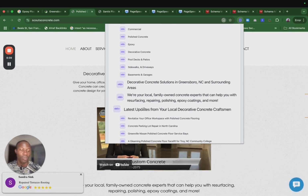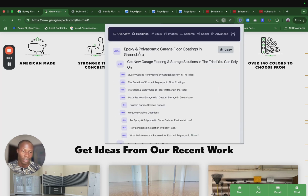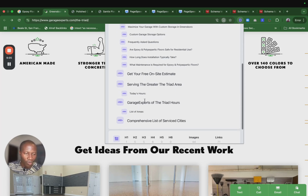For this particular website, in order for them to outrank Greensboro Garage Experts also, they could just include this in the title or in the H1. Epoxy coating floor or epoxy floor coating in Greensboro. What they have here is what they could have replaced in the H1 tag. Then if you see what the number 1 competitor is doing, and this is what Google loves to see, you see what they're doing here, epoxy garage coating in Greensboro. It is specific, it is tied to this particular location, and their H2s are having all of these that they offer, garage flooring and garage storage solution, and in the location, Triad. They're also having it in the H3s, Greensboro. They're having the service that they offer also in the area.